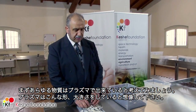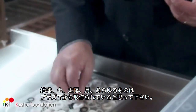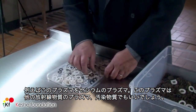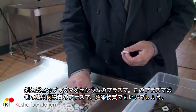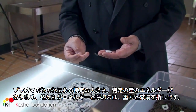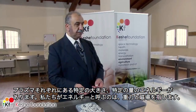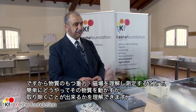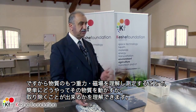If we consider every element to be like a plasma, and that's how the shape of a plasma is. Earth, the sun, the moon, but different shape of it, different size of the plasma. What has happened, if we call, for example, this plasma the plasma of cesium, or this plasma of another nuclear material or another contamination, each one has a certain dimension and certain amount of energy, which we explain energy as gravity and magnetic field. So once we measure the gravitational field, magnetic field, and the energy of the elements, then we can easily understand how these things can be moved and extracted.